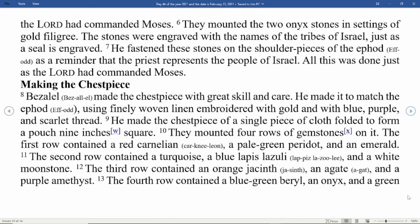Heading, Making the chest piece. Bezalel made the chest piece with great skill and care. He made it to match the ephod, using finely woven linen embroidered with gold and with blue, purple, and scarlet thread. He made the chest piece of a single piece of cloth, folded to form a pouch 9 inches square. They mounted 4 rows of gemstones on it.